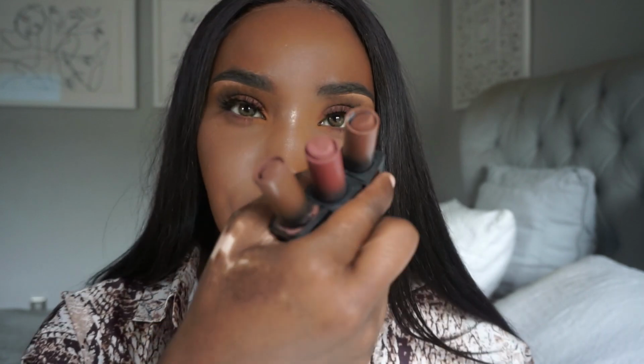But these lipsticks, let me see if I can show you. I really like the consistency of this. Now mine look crazy, so try not to pay too much attention to how crazy they look. I've had them for 12 months now. Some of them have held up better than others. However, this one right here, which is Board Meeting, I love this color. Love it. Love it so much.